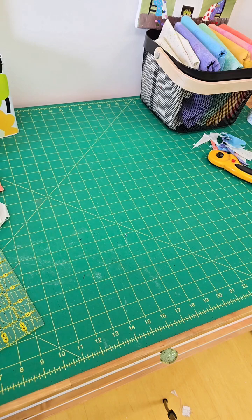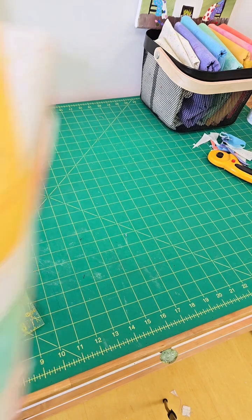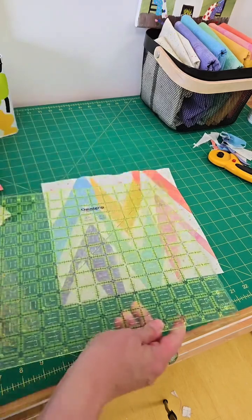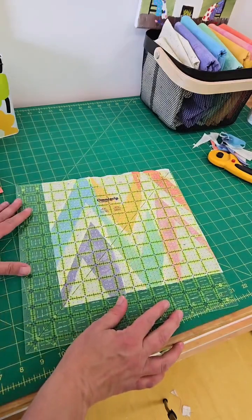Now, when it comes to pressing these seams, you can press to one side or open. That's entirely up to you. I'm pressing to one side just in the interest of time more than anything, because this block did take a little bit longer. Okay, I love the way it looks though. Yeah, definitely going with a chevron name for this.